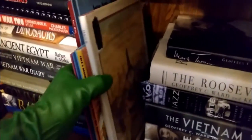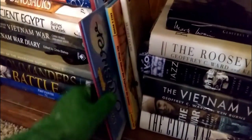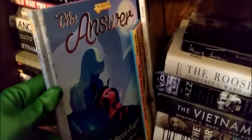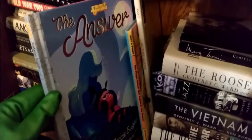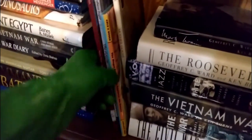All right. And then in the middle here, these are actually just children's books. So it's like Mother Goose, Magic School Bus, really informative, The Answer, which is a book retelling of the episode of The Answer from Steven Universe. But it's kind of meta. It's a cute book. Then we've got Turtle Watch.